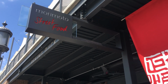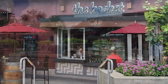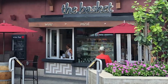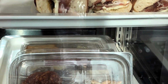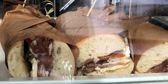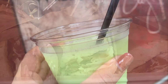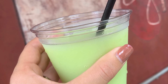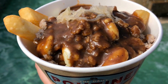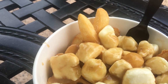Now, I just want to do a quick little shout out to Daily Poutine and The Basket at Wine Bar George. Now, Wine Bar George is a very, very popular restaurant, especially with locals, but it is truly amazing. It's not just wine, there's a lot of great food there too. They actually have a little counter service location where you can go pick up sort of picnic baskets and stuff full of sandwiches and desserts and things like that. And Daily Poutine also has multiple different poutine options for you. If you are a fan of fries, gravy, and cheese, this is the place to go.